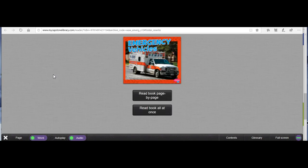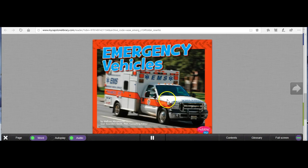It's loading. Again, you have the options of the audio, and you can read the book page by page, where it's a little bit slower, or you can read the book all at once. So if I did this, you will be able to hear and see the book. And then when you are finished, you will be done, and that will be it for that. So Follett is a really great resource for you to use at home.